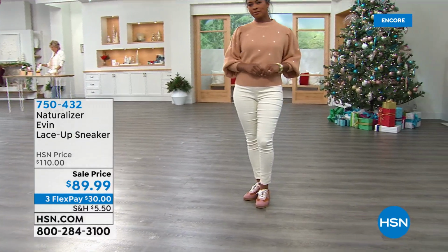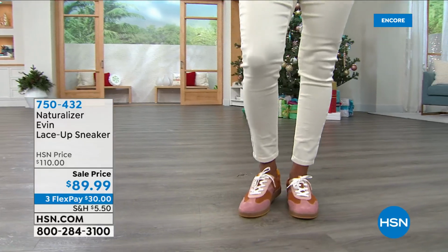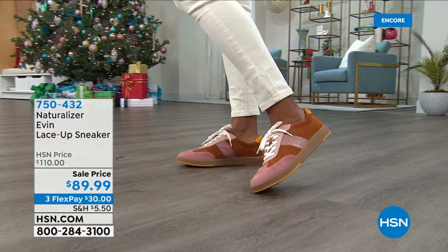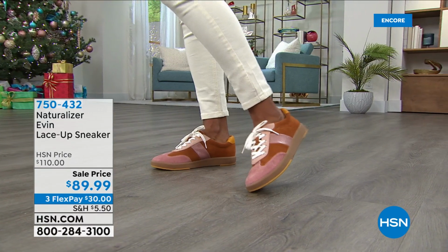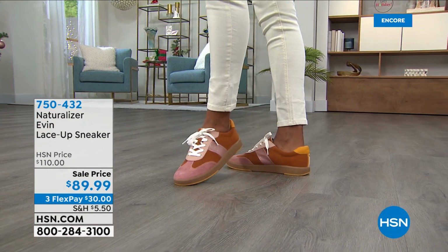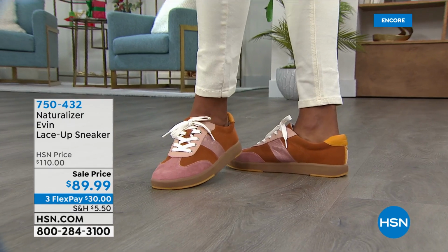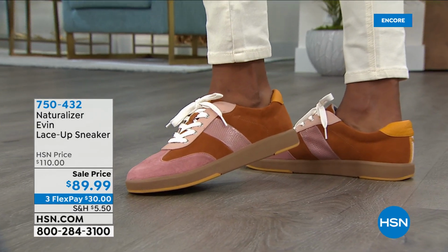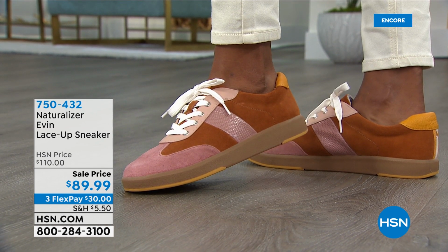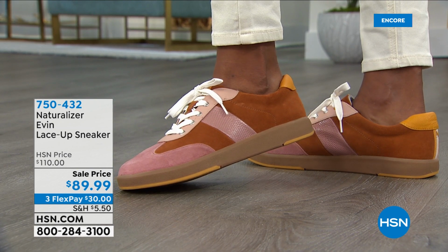So Naturalizer, over almost a century of designing shoes specifically for the contours of a woman's foot, whether that's boots or sneakers. With these sneakers, you're looking at something that is going to be breathable, extremely comfortable. If you look on the inside of her ankle there, you'll see some extra cushioning. Right around the back on the heel where that texture is, extra padding around the collar. You'll get that on the inside.